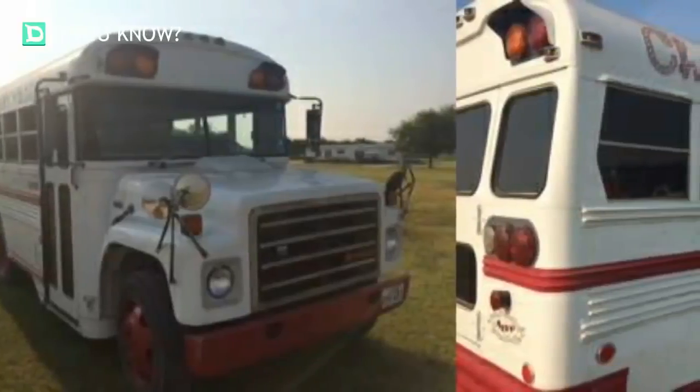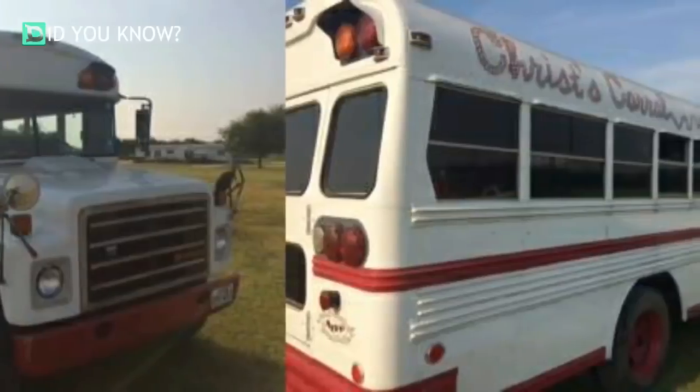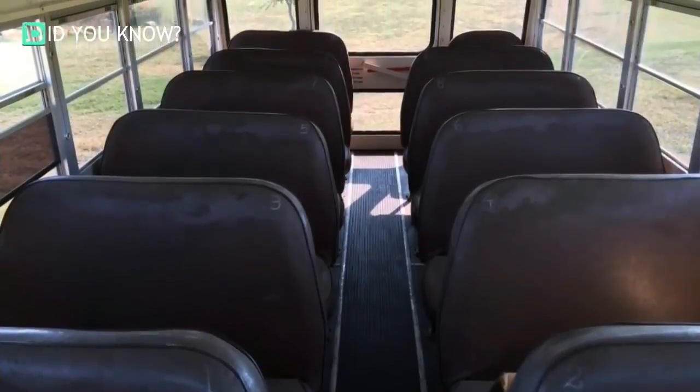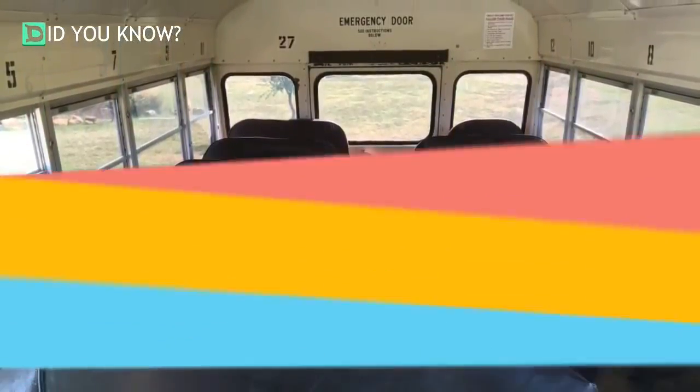Getting your hands on something like this would be pretty awesome. There are so many ways you can customize one of these into your own ultimate road trip bus. This thing's definitely needed some TLC, however. That much was clear right from the get-go.